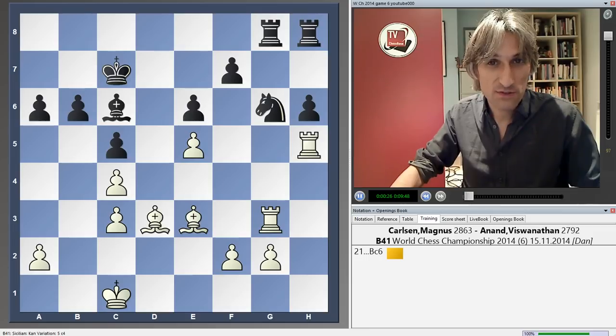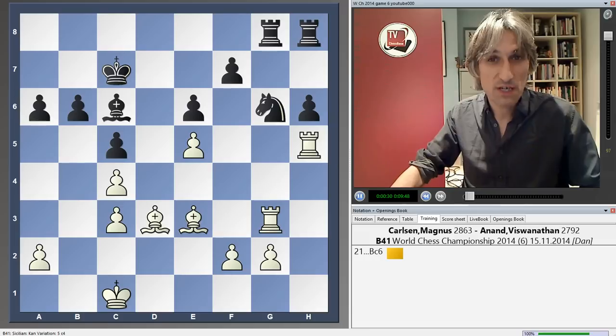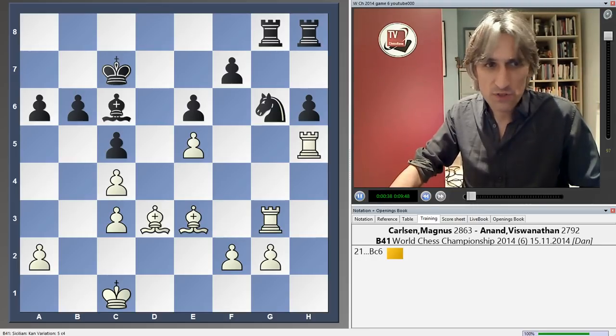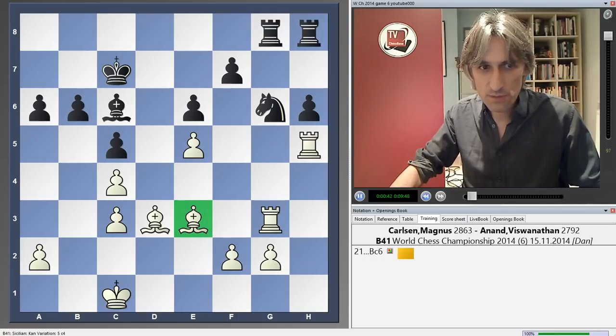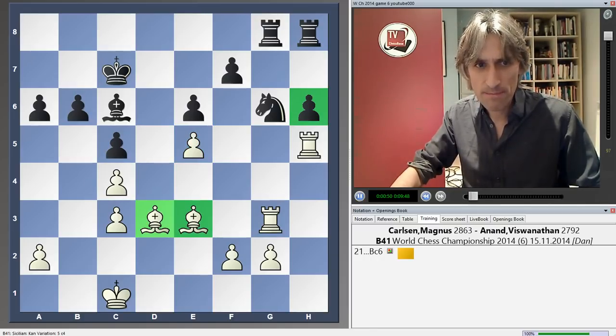Well, Carlsen choosing that's already an indication that he really wanted an open fight. Now, they reached an endgame quite quickly, but Carlsen definitely had the advantage. We joined the game after 21 moves, and you can see that Carlsen has the two bishops and a slight space advantage. The rooks are very active, and there's pressure on this weak pawn here.